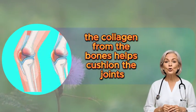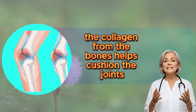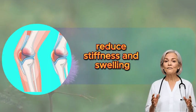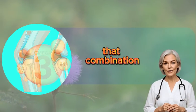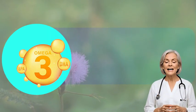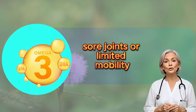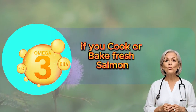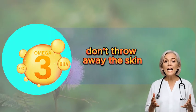The collagen from the bones helps cushion the joints, while the omega-3 fats in salmon reduce stiffness and swelling. That combination makes it one of the best foods for anyone dealing with aching knees, sore joints, or limited mobility. And here's something else worth remembering. If you cook or bake fresh salmon, don't throw away the skin.